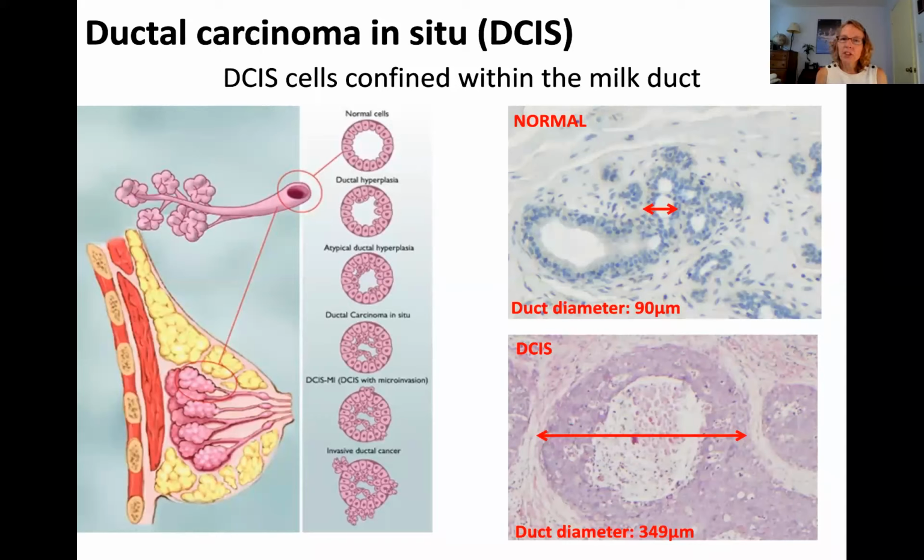A breast duct at the DCIS stage can be 4 times the diameter of a normal breast duct. And this brings up 2 questions. The first one is, at what stage of this accumulation of cells within the milk duct do the cells possess the ability to invade? And if we figure that out, can we prevent breast cancer from becoming invasive?